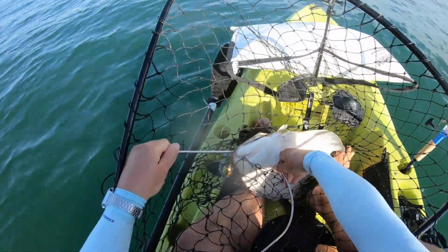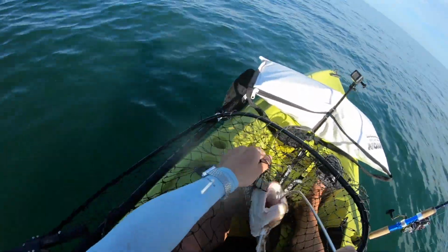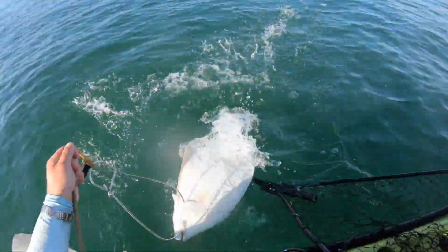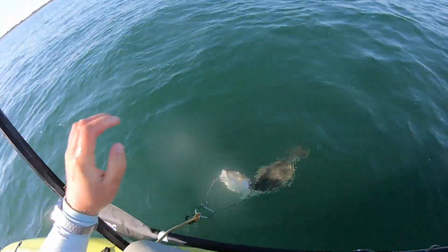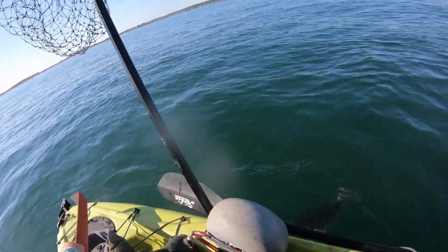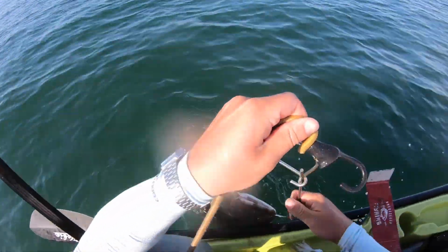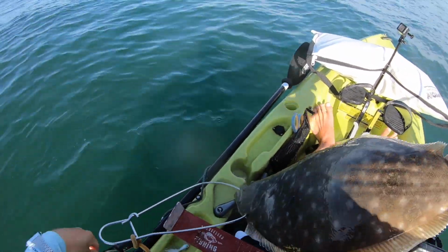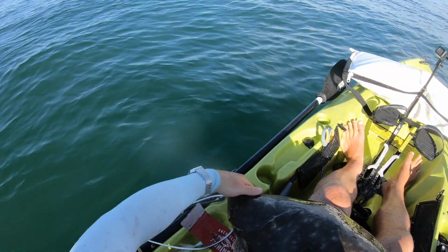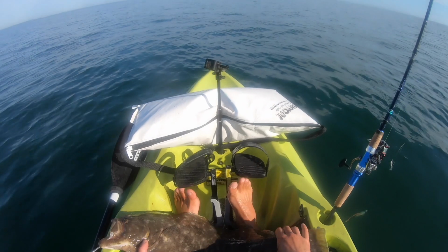Oh man, that's a nice fish. That's what I'm talking about. Booyah. All right, let's get a measure. So we got the ruler, got the doormat. Maybe not a doormat, but there it is, folks. Solid 27-inch fluke.